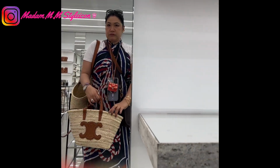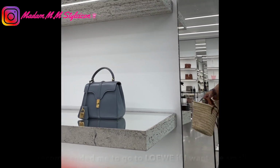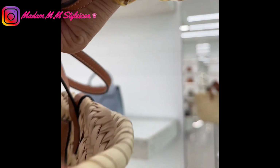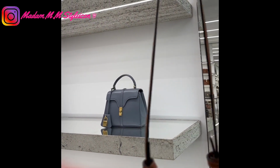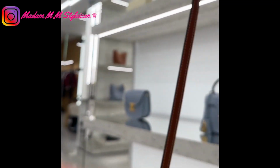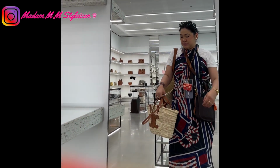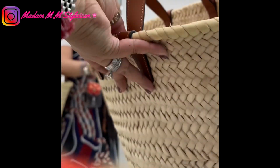Okay. If you want something like this, you should check Loewe. If I was you, don't buy this one. I tell you as a customer. Don't believe me, go to Loewe, they have a good collection of those bags. I swear to God. I'm sorry, I cannot sell this one. It's very difficult. If you wear it like this, it's okay, but not on the shoulder. On the shoulder, you're going to return it, because it's not stable on the shoulder. You didn't like the Loewe?